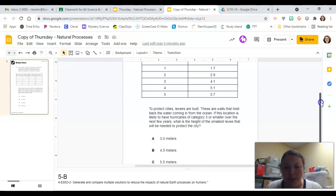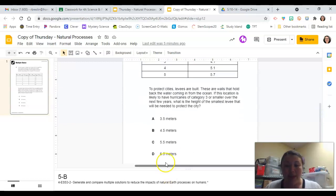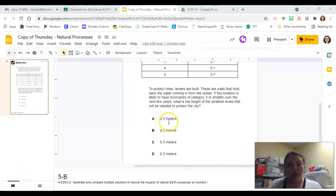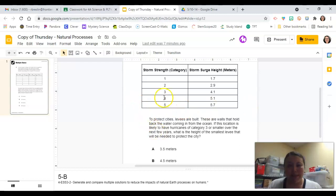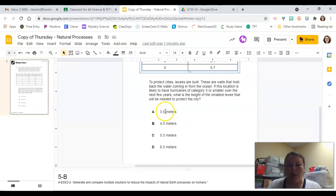What is the height of the smallest levee that will be needed to protect the city? The smallest levee. So looking at these options, if I'm looking for the smallest, I would say it's this right here, but now I'm kind of doubting myself. Okay, so that was my first thought, was that it would be 3.5 meters, but actually the smallest levee that we would need to protect the city would have to be somewhere in here. Because that's the largest it would get. So we need it to be at least 4.1. So could it be 3.5?